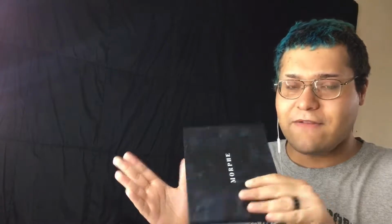I don't like Morphe palettes. I like the brushes, but palettes. Why do you have a palette this big and it's 20 or $25? There's absolutely no mirror. That was my first gripe. My second gripe is I just do not like the shades. So I'm never buying Morphe palettes again.